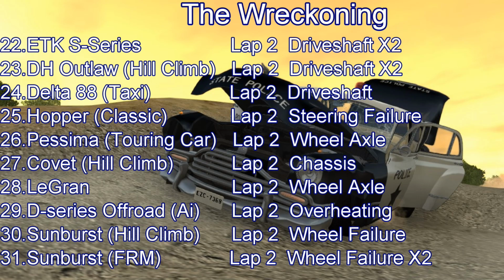And then we have the Sunburst Hill Climb car down in 30th place with the wheel pinging off, but it was really the flappy wheel that was going on at the back that caused the majority of the issues for that car, making it so difficult to drive. You couldn't take speed across jumps, and thus it was always going to take heavy damage. It goes fractionally further down the road than the FailRace Motorsport version of the Sunburst. They're not quite as far as the D-Series off-road driven by an AI.